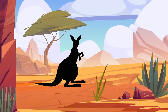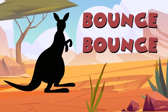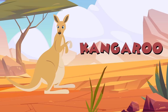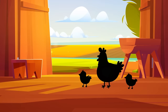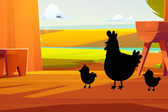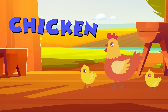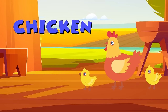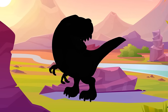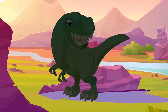My big back feet are very strong, and I make this sound. Bounce, bounce, bounce. I'm a kangaroo. I live in a coop with all my friends, and I make this sound. Cluck, cluck, cluck. I'm a chicken. I'm the scariest of all, and I make this sound. Roar! Run! It's a dinosaur! Whoa!